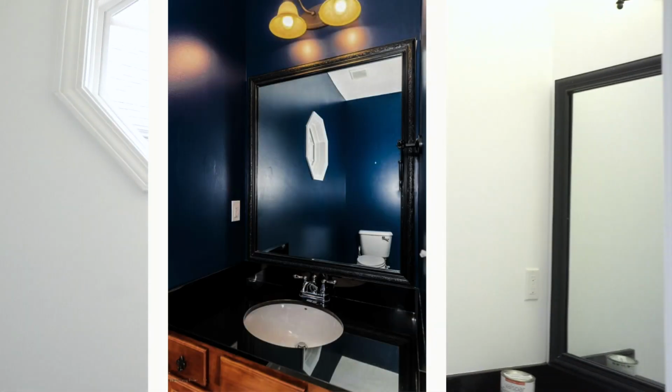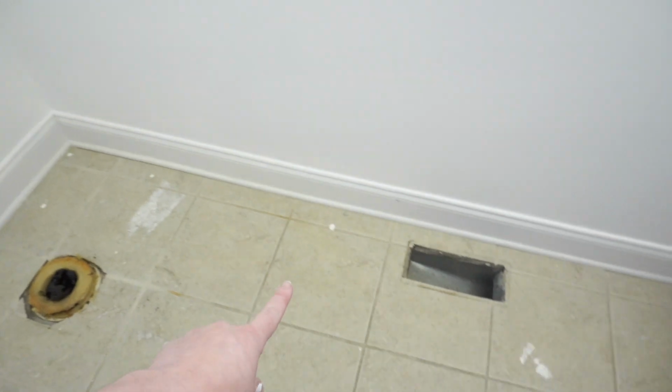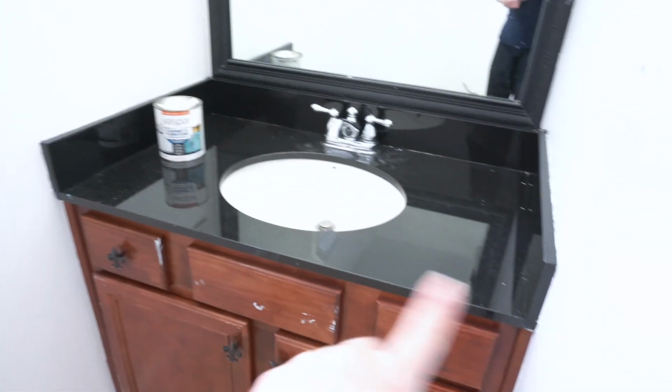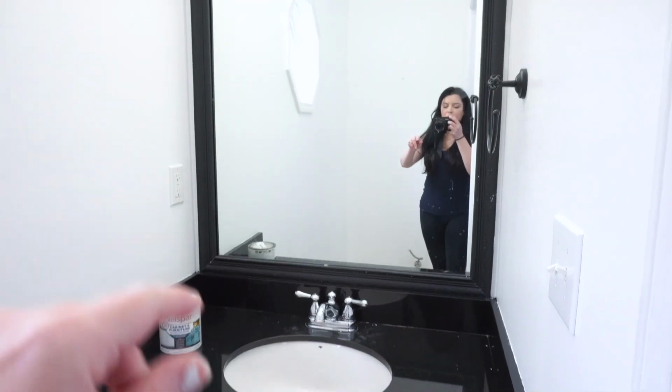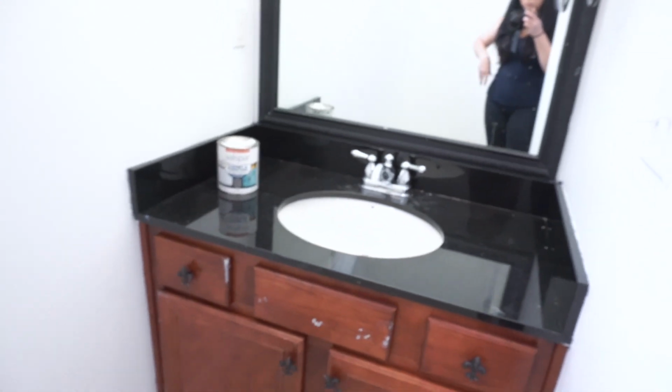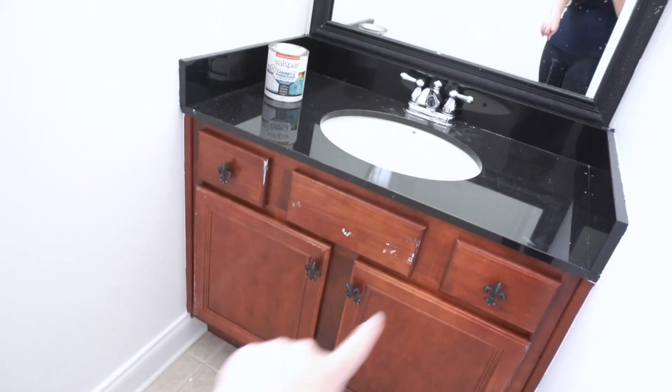And do you guys remember what the powder room looked like before? Now, look how much brighter it looks. We painted the entire walls white. We're changing the tile to a black and white tile. It's gonna be beautiful with the black countertop and the black mirror. I'm also gonna get the faucet. I was supposed to get the faucet today. It's gonna be gold, and I'm gonna have like gold accents.